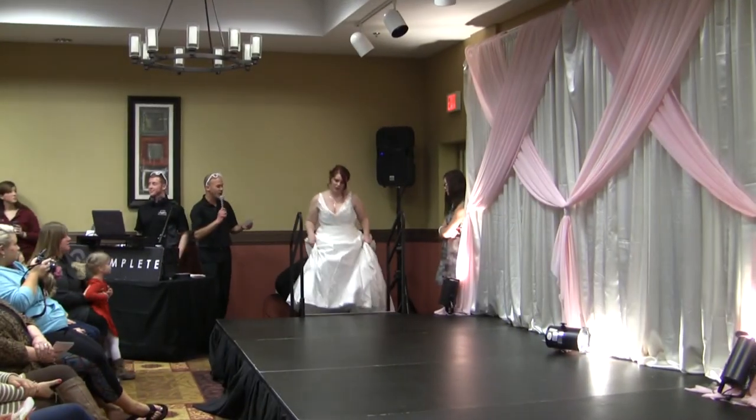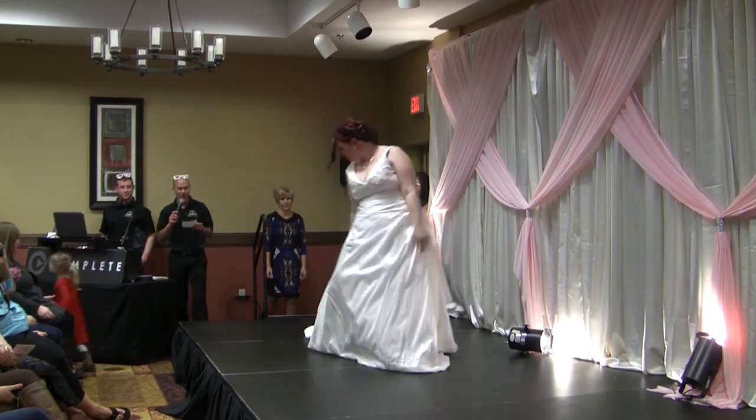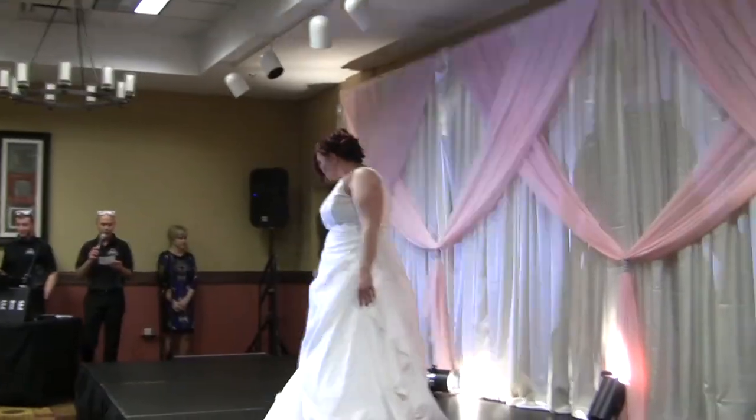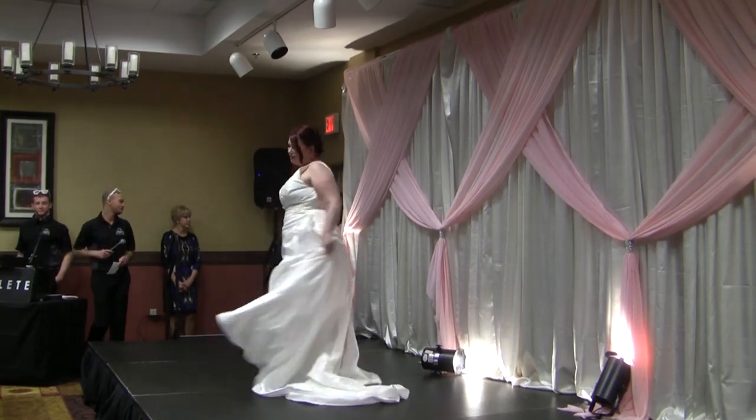Up next, we have Nikki here wearing dress number 32. This is a taffeta V-neck gown with a V neckline and full A-line skirt. This one here is featured in ivory.